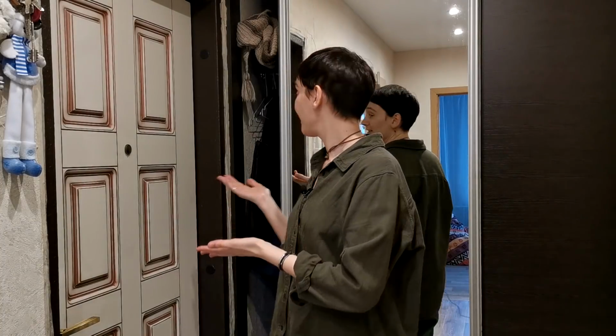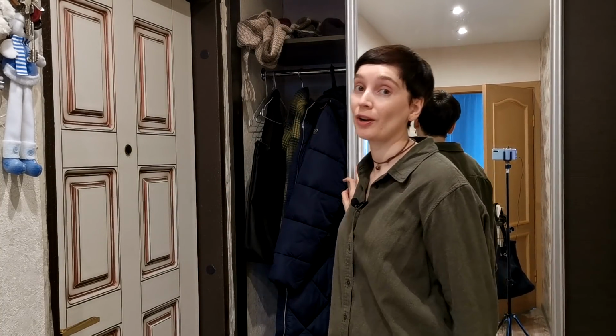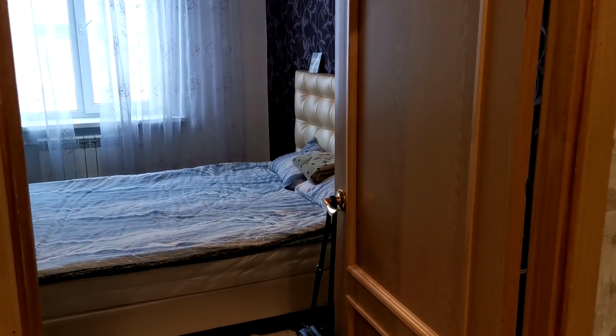So right by the entrance there is a big wardrobe with some outerwear and shoes, and also here I store some items that I don't need, but I have to keep them as they came together with the apartment. I'm sorry for the light today because it's going to snow heavily, and so it's pretty dark here. So let's begin with the bedroom.